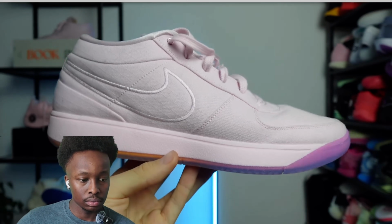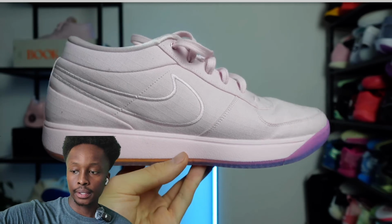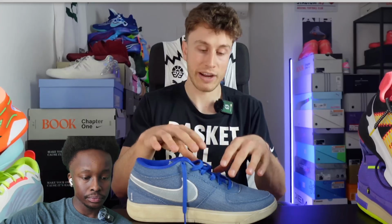I'm also going to talk about some shoes that have a wider toe box. If that's the case for you, just stick with me while we're going through the shoes with the wide midfoot.